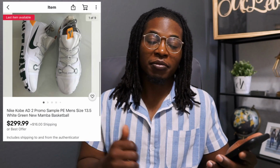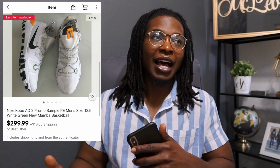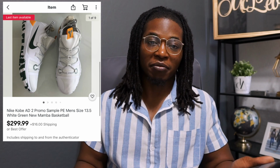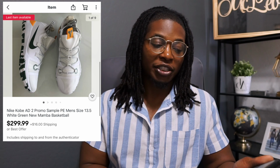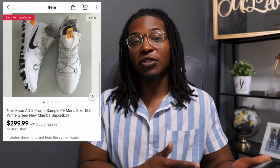Next up, keeping things going with another big sale. This is a pair of those Kobe AD samples that I picked up a few years ago when I was living in Santa Barbara. I've been selling them slowly but surely. I think I have 8 pairs left in total, and I got them for about 40 bucks a piece, and this one sold for 300 bucks plus $16 shipping.